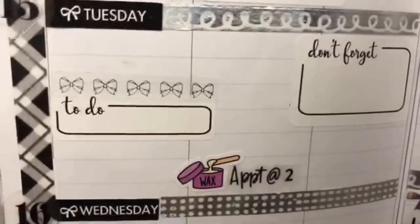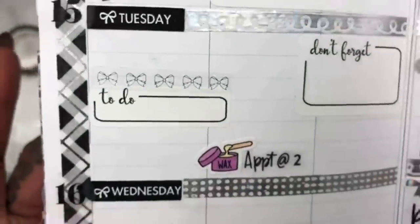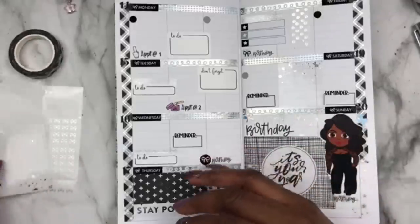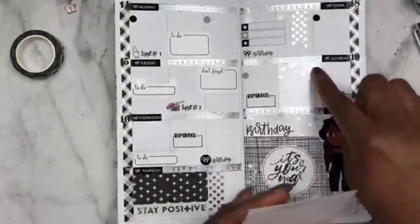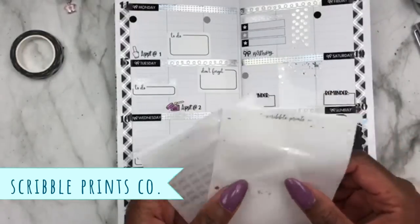And these cute bow headers. Look at those, you guys. Let's see if I can get that in there. Look at that. I mean, the camera and the lighting doesn't do this foiling justice, but this is silver foiling. And these are on translucent sticker paper. And I also have one of these full box covers here. And these came from Scribble Prints Co.